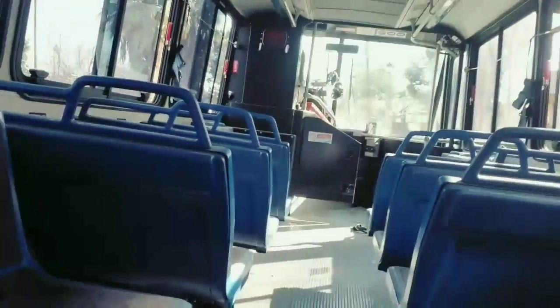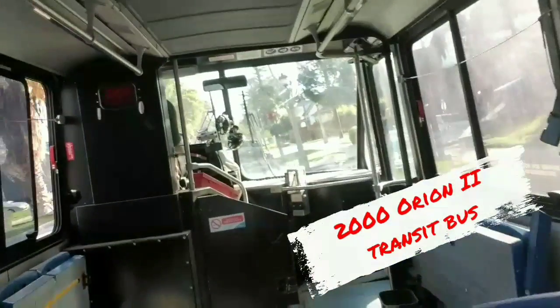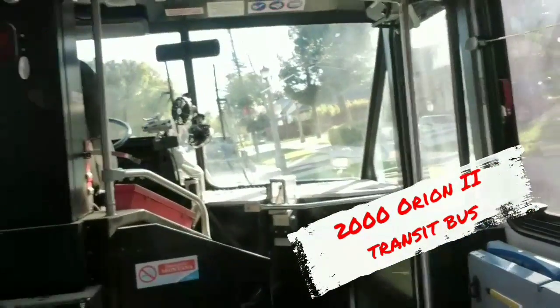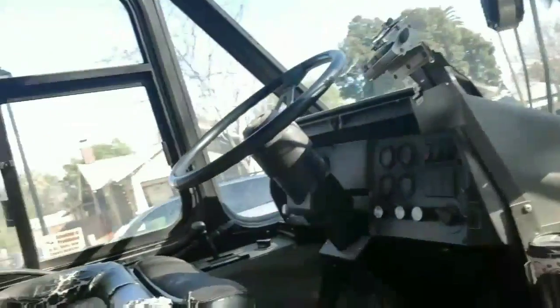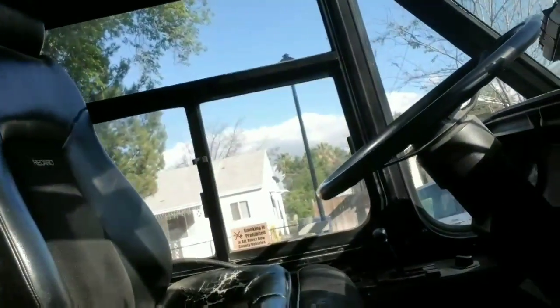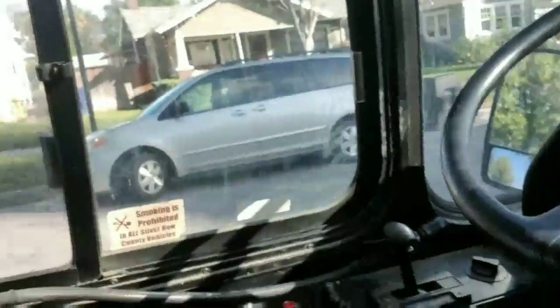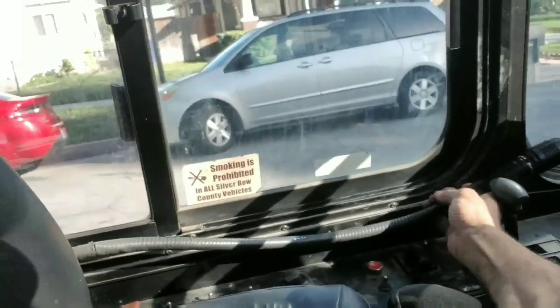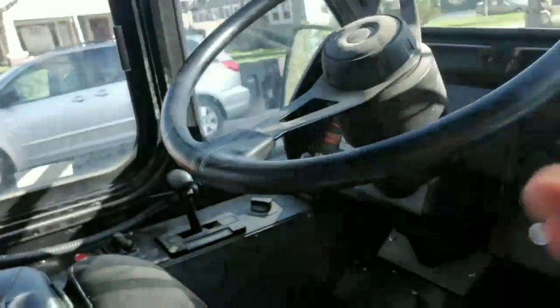Take a look. It's a 26 passenger bus. It's about 26 feet long, about 8 feet wide. It's got these cool Recaro seats in here. I'm definitely going to restore these and keep them in here. Got the ability to talk to people outside. I can't wait to abuse that.